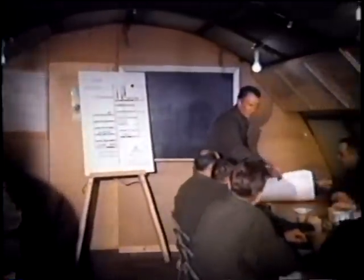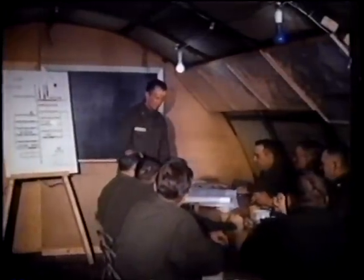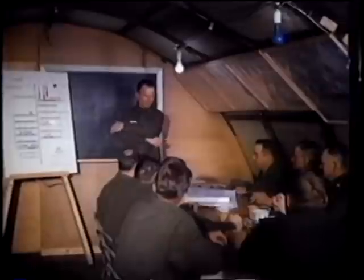Altogether, I had four other officers and a hand-picked group of 11 non-commissioned officers to help supervise the military construction crew of Camp Century.